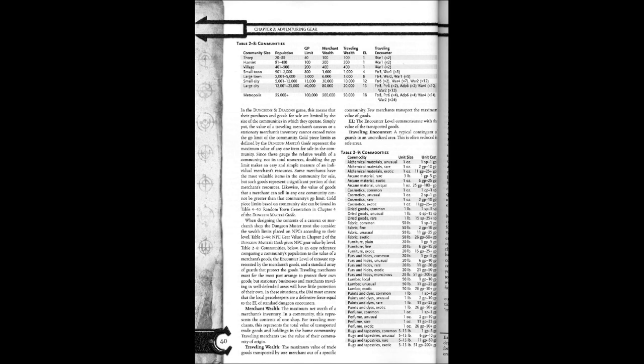Commodity, rugs and tapestries, common. Unit size 5 to 15 pounds. Unit cost 1 gold piece to 5 gold pieces. Commodity, rugs and tapestries, unusual. Unit size 5 to 15 pounds. Unit cost 6 gold pieces to 10 gold pieces. Commodity, rugs and tapestries, rare. Unit size 5 to 15 pounds. Unit price 11 gold pieces to 50 gold pieces. Commodity, rugs and tapestries, exotic. Unit size 5 to 15 pounds. Unit cost 51 gold pieces to 200 plus gold pieces.